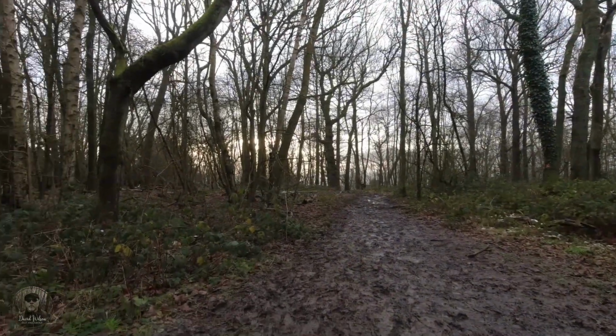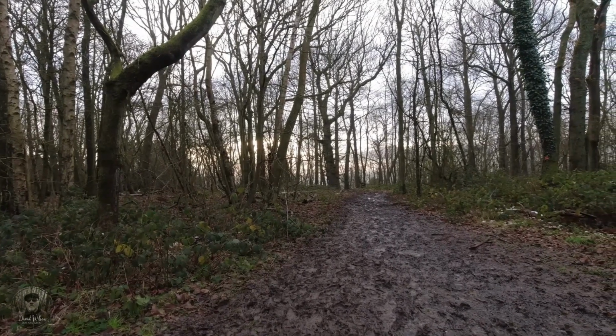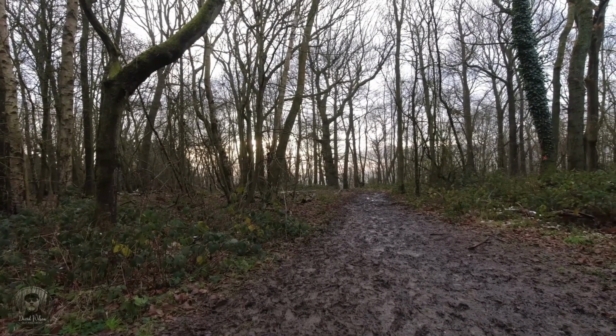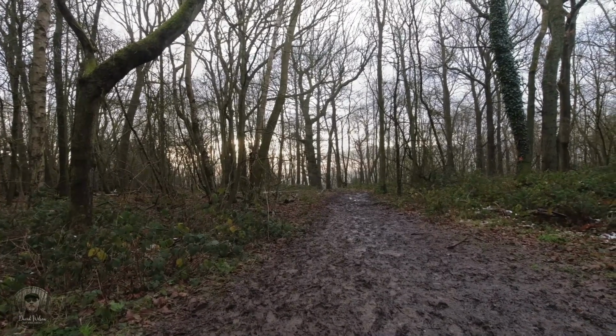Well, as you can see by the pathway, it's very muddy underfoot. There's also snow and ice, but my boots are due a good clean, so we'll just trek on and I'll sort that out later.